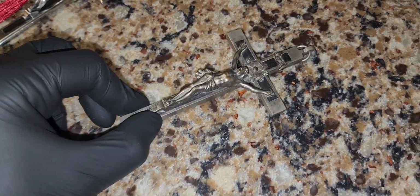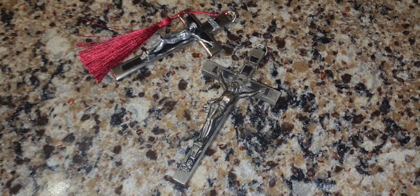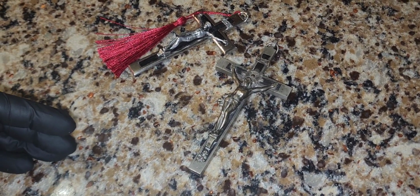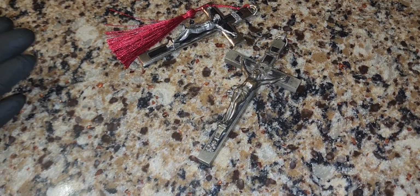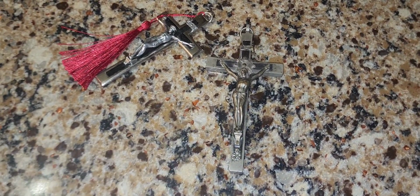What is something like this worth? They vary. Not rare at all. You'll find them on eBay all day long. You'll find a multitude of sellers selling these. I'm going to show you an earlier version of one of these. Let me go ahead and get it.